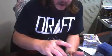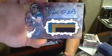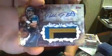Let me see if you can see that number. I can't catch the light. There you go. Serial numbered out of 215. Very nice. For the Jaguars, Blake Bortles. Look at that relic. Okay, so it's a relic auto. Oh, by the way, it's the first card. 1 out of 25. That is really, really nice.